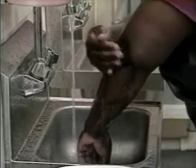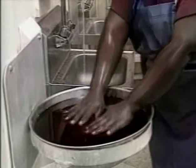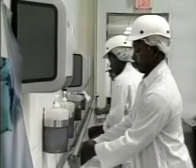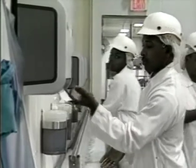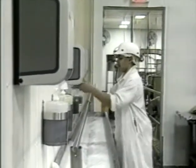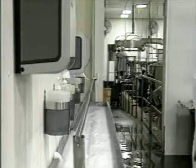After workers rinse, wash and scrub, and rinse their hands again, they need to dip or rinse their hands in a sanitizer solution. Employees should handle gloves and washable aprons in the same manner. Workers must repeat this procedure after they use the restroom and any time during the day when they change workstations or return from a break.